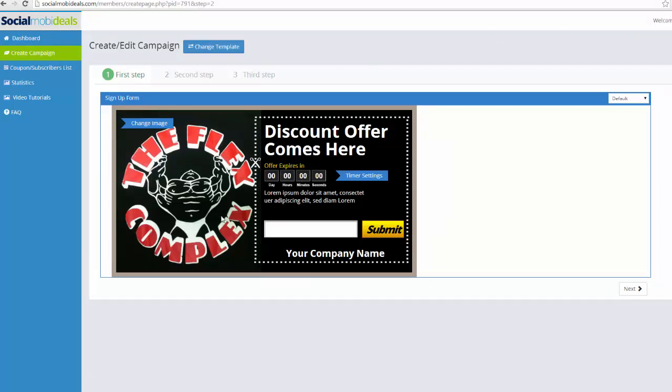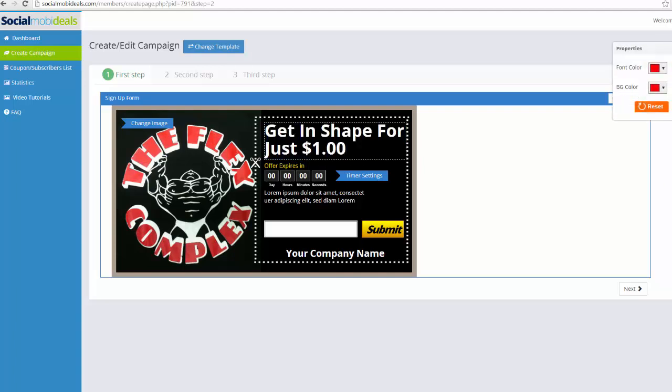Okay, so I've loaded my logo here, and the next thing I'm going to do is come over here and change this headline. This can be whatever you want. However, remember, we want to make sure that these forms are also mobile responsive and look good on a mobile phone. So you're limited as far as the characters we allow you to use. We do that on purpose, okay? So I'm going to go ahead and say something like get in shape for $1.